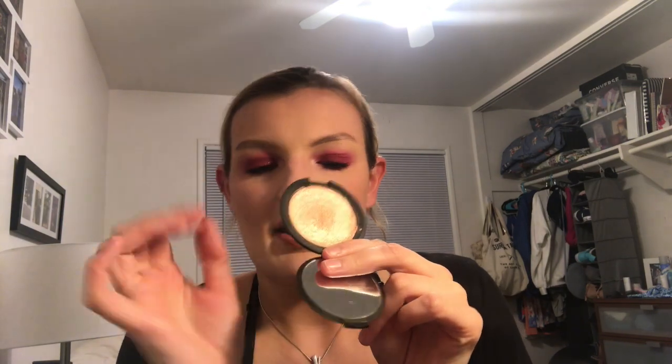Sorry, I had to repress it because it shattered, and now the little bits around the edges keep flaking off, which is unfortunate. I don't know if you can see that, but that right there is where I really focus my brush and rub it around. That's where I'm starting to see a little bit of movement in the highlighter, but nowhere near close to hitting pan.